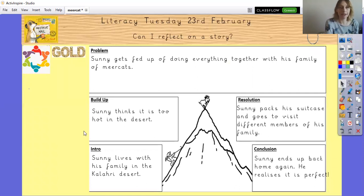So I think that the introduction is that Sunny lives with his family in the Kalahari Desert. The build-up, he thinks it's getting too hot. The problem is that he really just gets fed up of doing everything with his family. He wants a bit of a break from them all. Now, the way he solves that problem is that he packs his suitcase and he goes to visit different members of his family. And then the conclusion, the very end, is that Sunny ends up back home again, where he realises that everything is actually perfect after all.